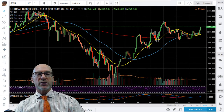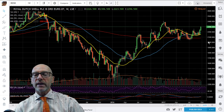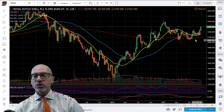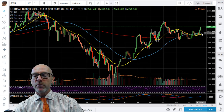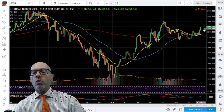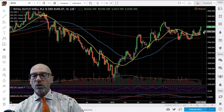Okay, so we're starting with Royal Dutch Shell, and you can see on the weekly, where each candle represents 1 week, that we're breaking to the upside. We found support from the rising 20 and the 50-day moving average, and we've moved above both of those. What we'll see in a week or two on the weekly is the 20 crossing the 50, which would be a golden cross, because that 50 still will be moving up, so that would be a positive sign.